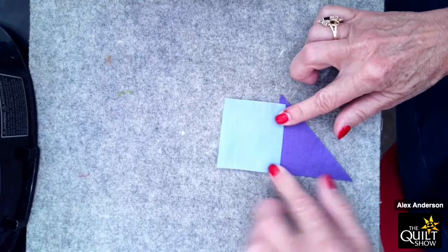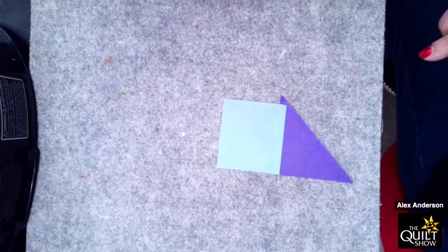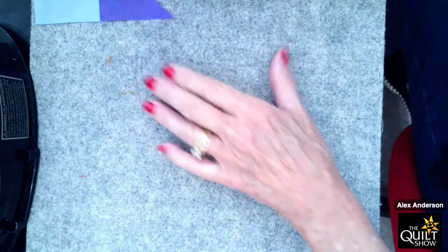How you press seams has to do with ease of construction. Note how I'm staying away from that completely. All right, so that's weirdo shape number one. And yes, we've talked about that ad nauseum, and for that I apologize, but I want to keep it all in one unit.